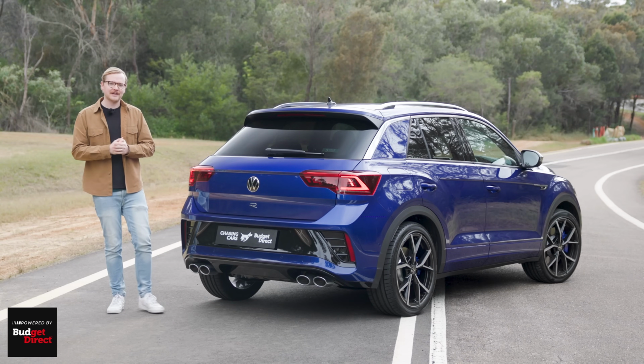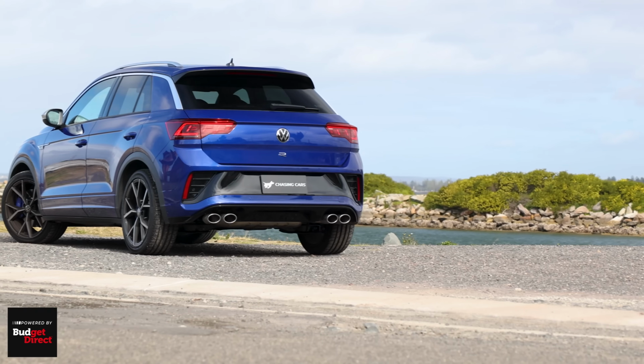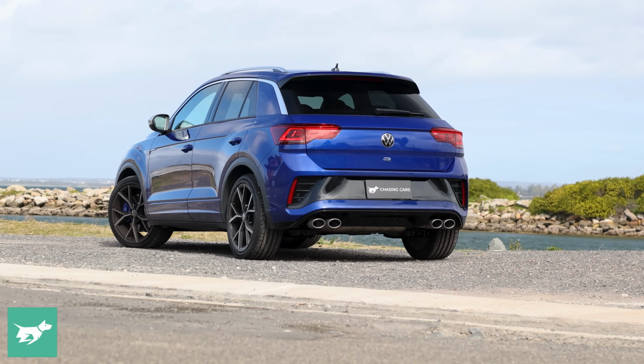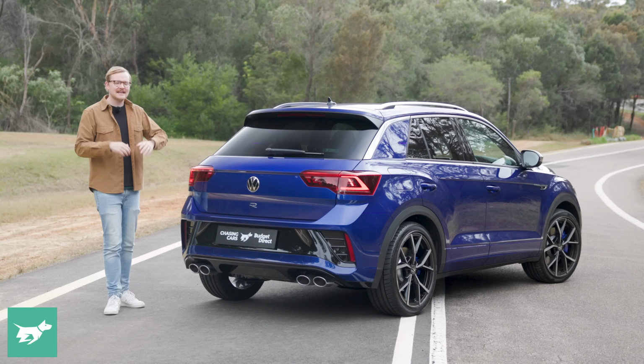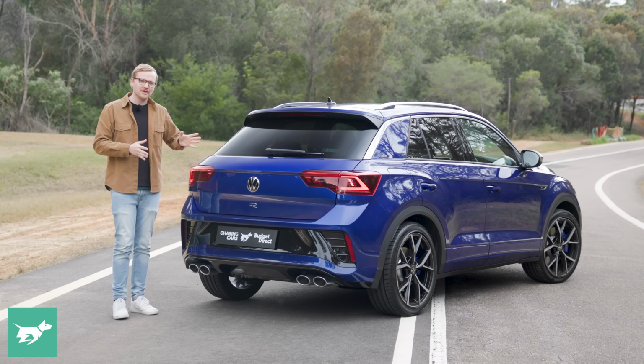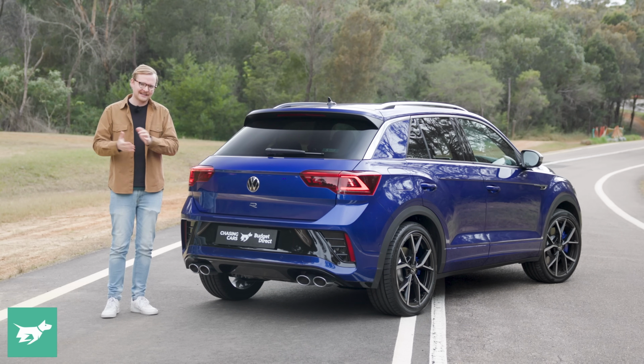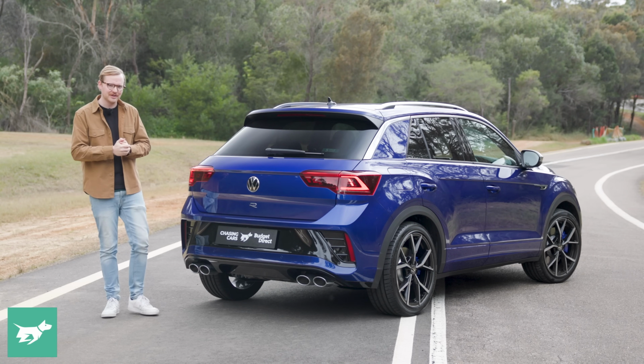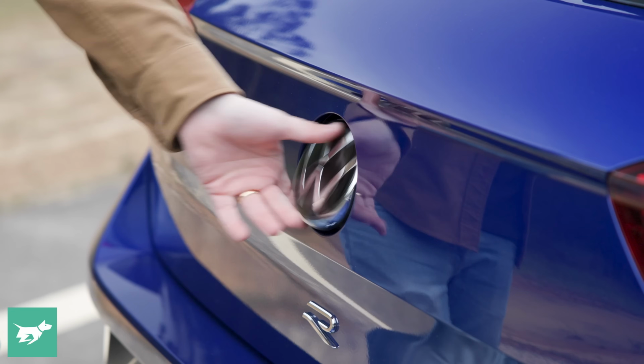A further negative that anyone who's considering packing heaps of stuff into this car will need to know about is that the corresponding factor to it being relatively small and easy to park is that it isn't that practical. Just because this isn't a Golf and it's technically an SUV doesn't somehow turn it into an enormously pragmatic vehicle in terms of your cargo space. Now, it's not that bad.